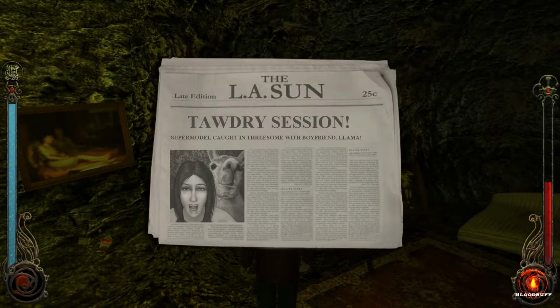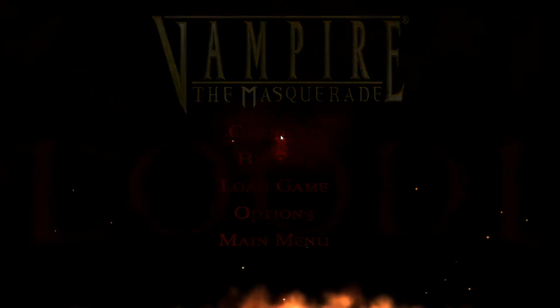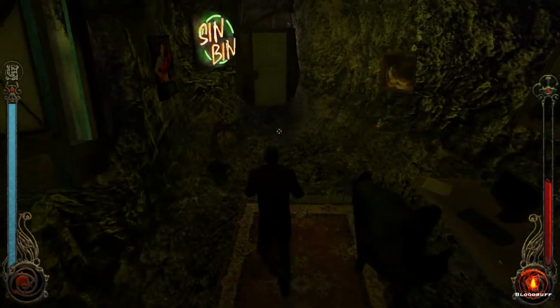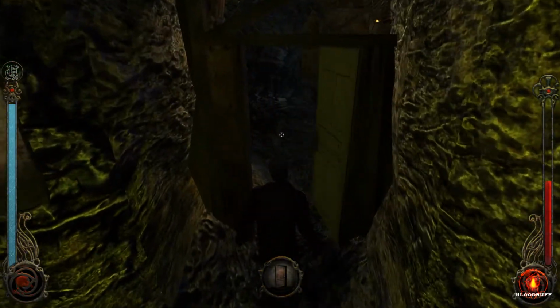And this is why. Tawdry session. Supermodel caught in threesome with boyfriend and llama. So, yeah. Alright, so that's that with her.